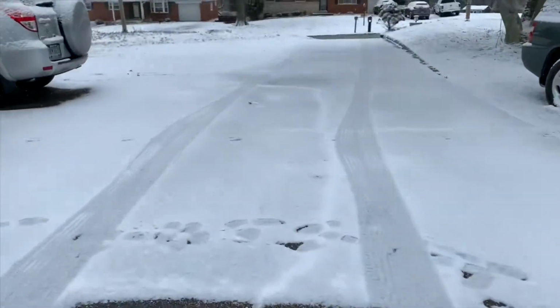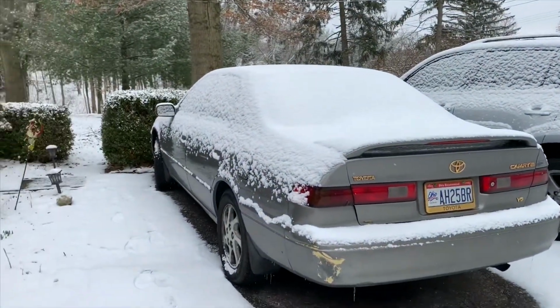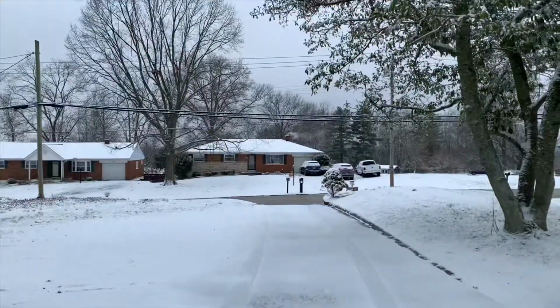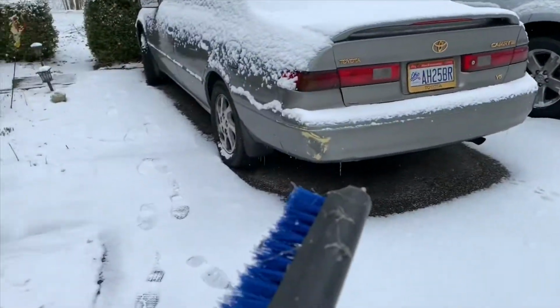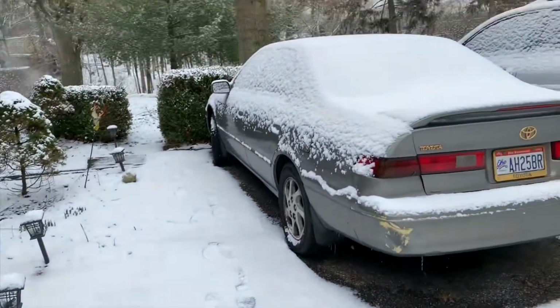Well, it happened today. It's Saturday, and while several places had a snow day yesterday and then it all melted away, you can see the road's fine. I'm gonna have to brush off this car and maybe do a little shoveling, because I don't know if it's gonna go away today. Good morning.